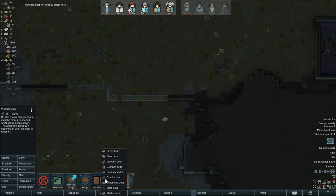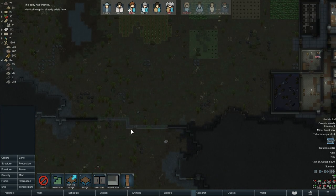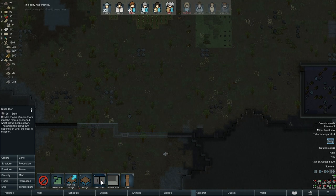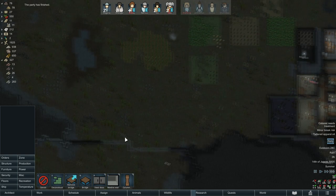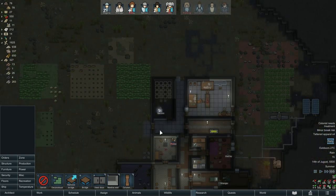I also potentially would only use steel door or better on your external doors as well. Door opening speed is quite important. Now, stone doors don't open very quickly. Wooden doors will open, I think, the quickest, followed by steel doors. But obviously, wooden doors are not that powerful in terms of hit points. Or strong, should I say. I think powerful is the wrong word.